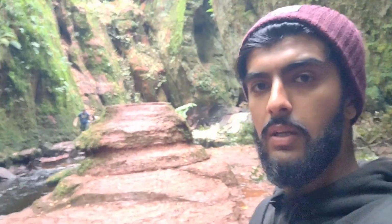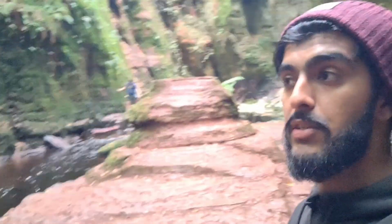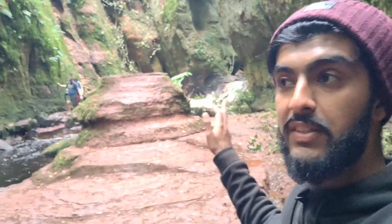Amazing place. This is the second part of the Devil Pulpit and it's amazing. You've got a little waterfall there, you've got a rock there, you can stand there and take a picture, and you have to walk through the water in order to get here. But yeah, definitely a mad place. Everything looks good out here.